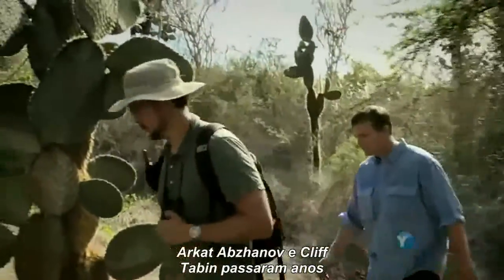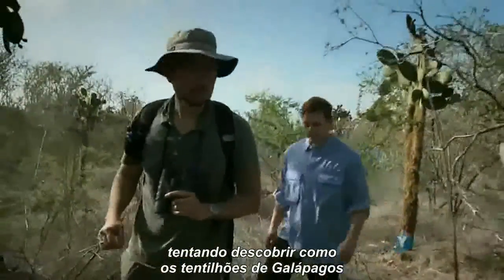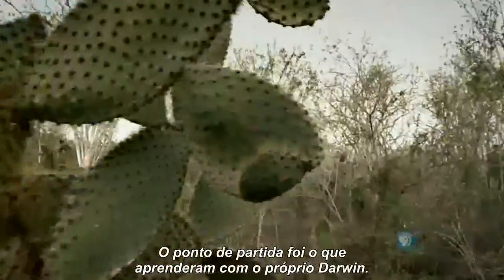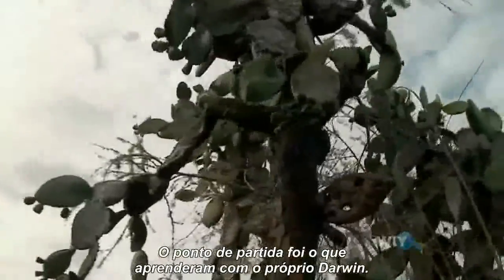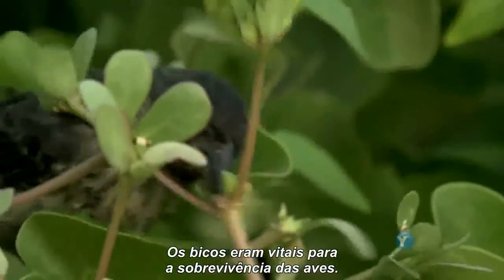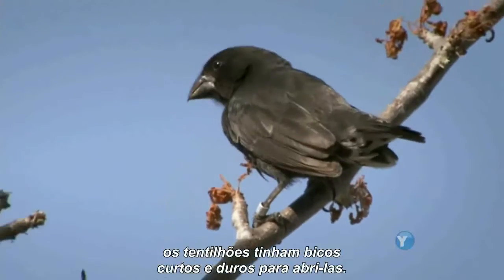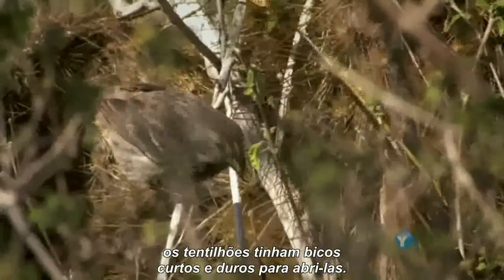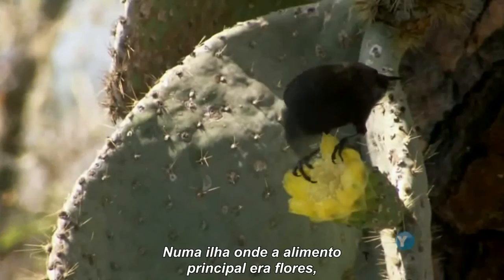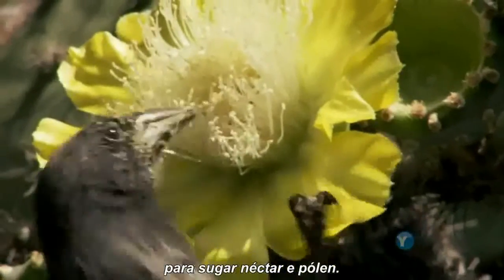Arkhat Abzhanov and Cliff Tabin have spent years trying to find out exactly how those Galapagos finches got their different beaks. Their starting point was what they had learned from Darwin himself. Their beaks were vital to the bird's survival. On an island where the main food was seeds, finches had short, tough beaks for cracking them open. On an island where the main food was from flowers, birds had long, pointy beaks for sucking up nectar and pollen.